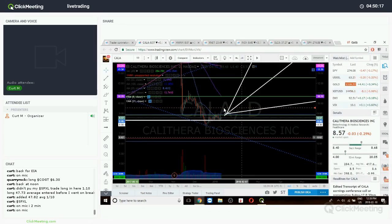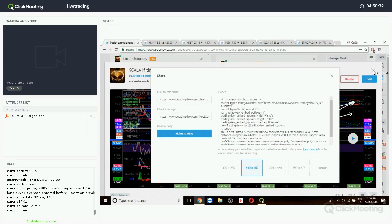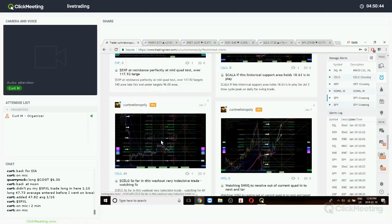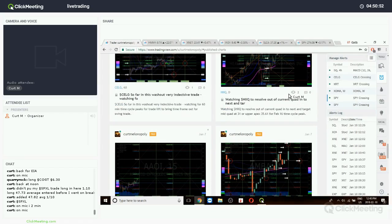Interesting. So I've got it alarmed. It's really interesting stuff. So it's not there yet, but it's holding. You'd have to go through the reports to get all the details in each one of these, but the purpose here is to get a feel for what's going on. And then CELG so far in this washout, very indecisive. We looked at that.